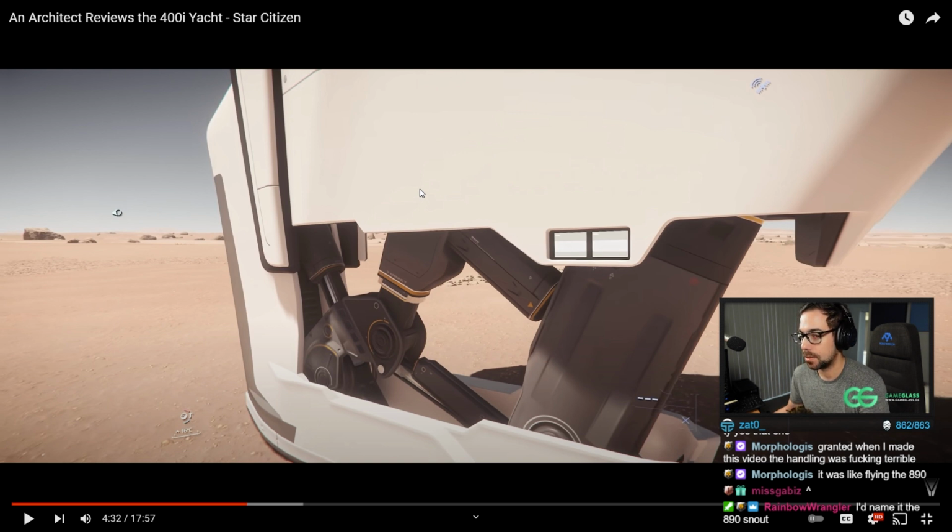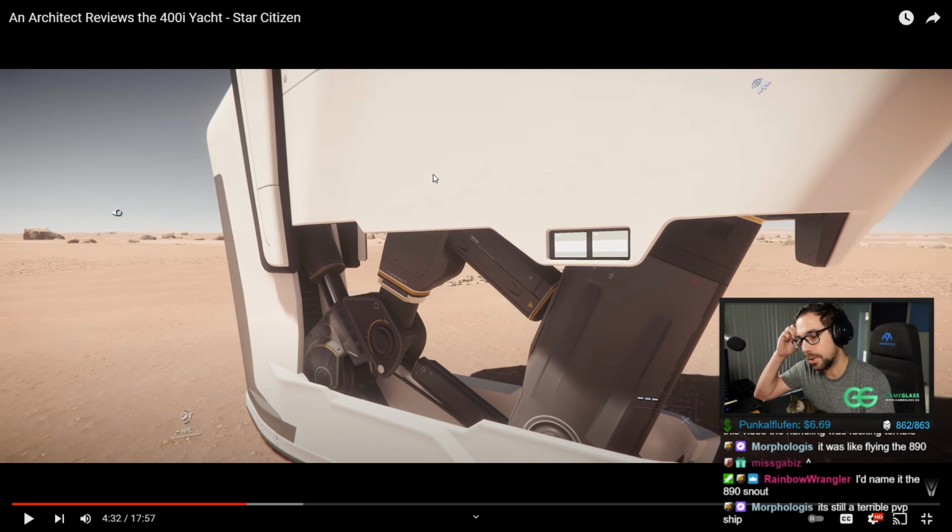But yeah, I just don't see it. I just don't think you're supposed to be taking out light fighters with this thing as the pilot. I think it's supposed to be defensive, and I don't know what the intention will be long term in Star Citizen, but in the short term, it doesn't have much of a point in game.